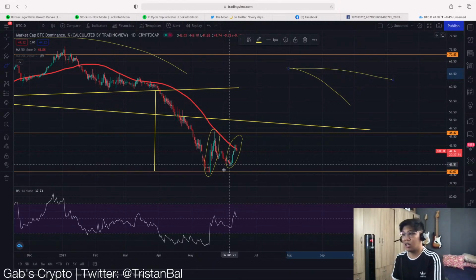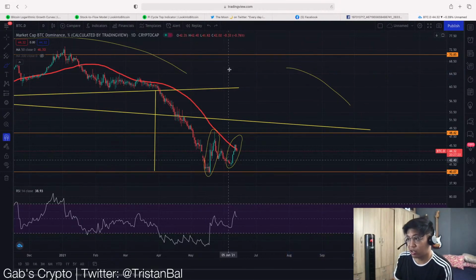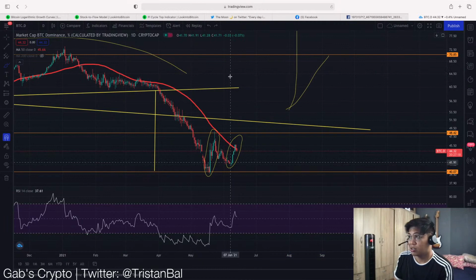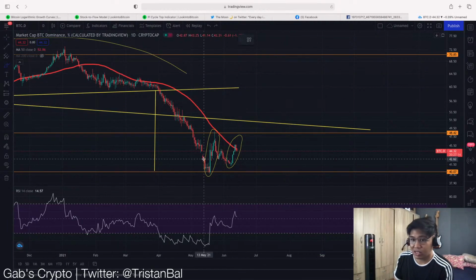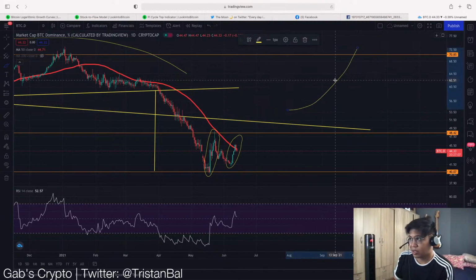Pero let's see, ano naman sir ang scenario kung pataas ang dominance? So, that's another good question naman. So, to answer that, let's follow this one. If pataas ang dominance, kung yari si Bitcoin price is nag-increase siya, altcoins will bleed. Ibig sabihin ng bleed, although magpa-pump si Bitcoin, ang pump ni altcoin is ganito lang.